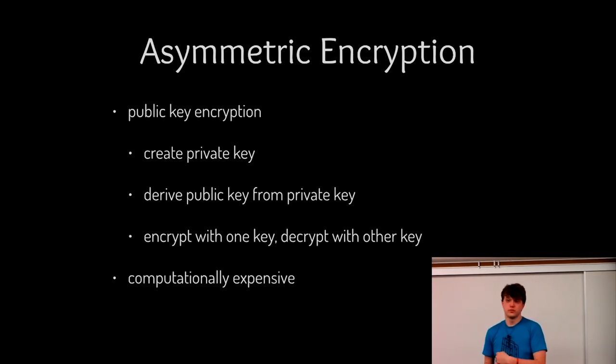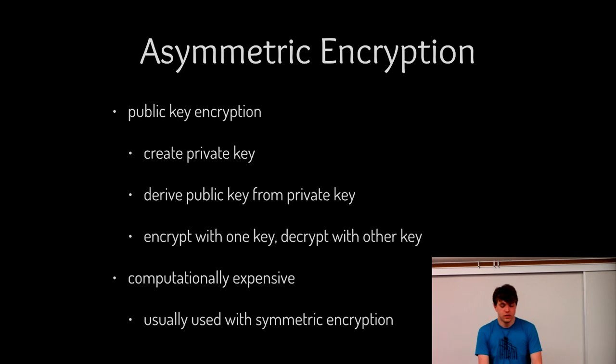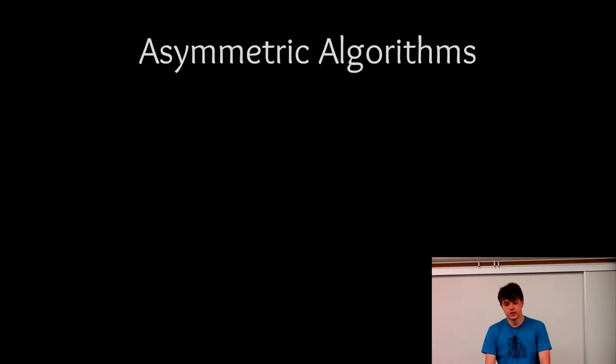But it's super, super computationally expensive. Like I said before, with symmetric ciphers, you can encrypt stuff at hundreds of megabytes per second. With asymmetric encryption, you're looking at a few kilobytes a second. It's just not good. It involves a lot of prime exponentiation of a very small amount of data at a time. It's bad. So it's typically used with symmetric encryption in order to make the derivation of a key to use for symmetric encryption more secure, and then you move on to symmetric encryption.